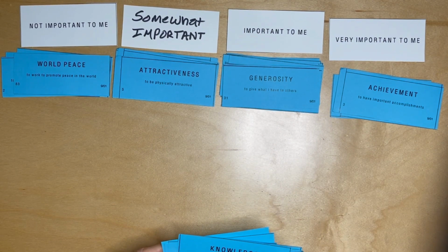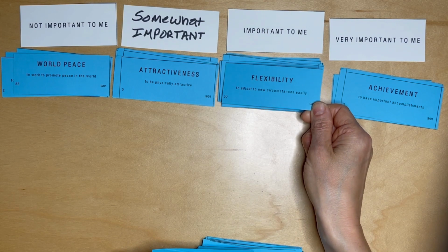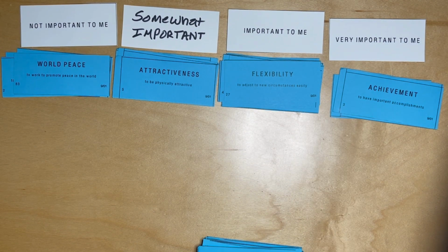Knowledge, to learn and contribute value and knowledge. I like learning things. Yeah. Flexibility, to adjust to new circumstances. It's important to me. I'm not endlessly flexible. I don't desire to be more flexible than it's appropriate for me to be. I desire to be flexible as long as the boundaries are healthy.